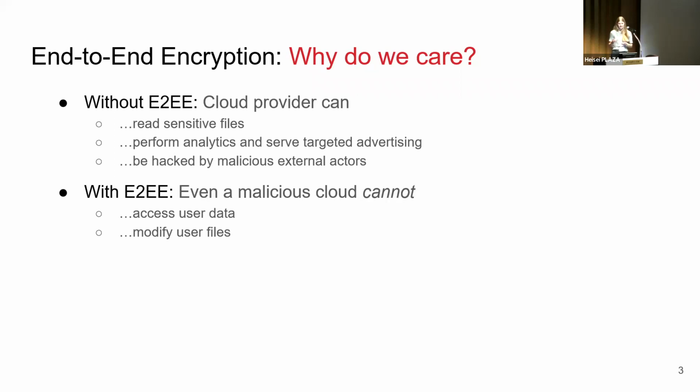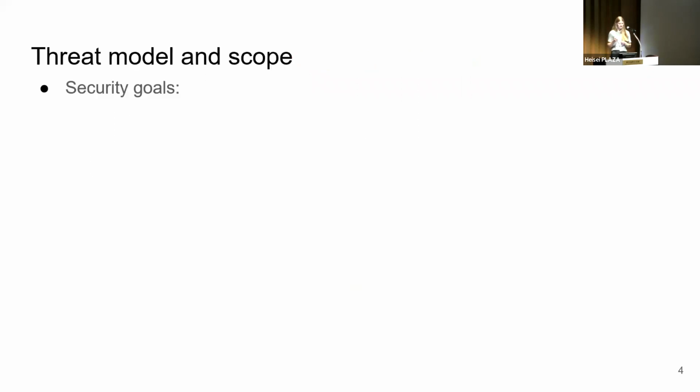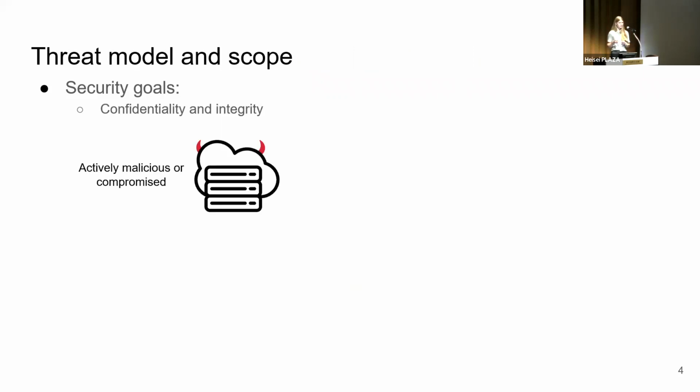So we think that, ideally, end-to-end encrypted cloud storage would provide kind of a best of both worlds scenario, in the sense that you get the features of outsourced storage with the security guarantees of local storage. Now, in order to achieve this, the system obviously has to provide data confidentiality and integrity, and this in a threat model where the cloud is potentially actively malicious or compromised.